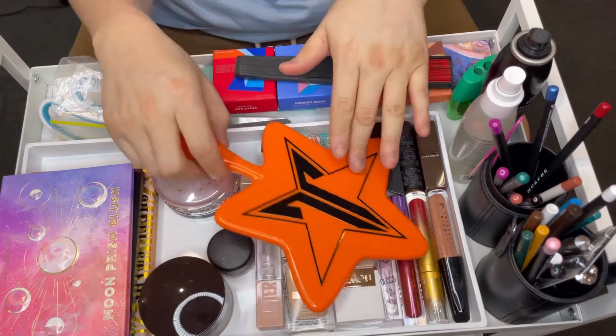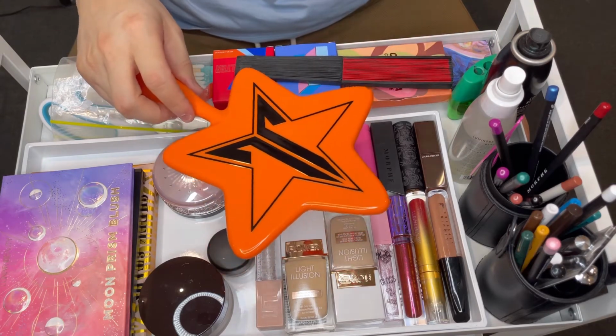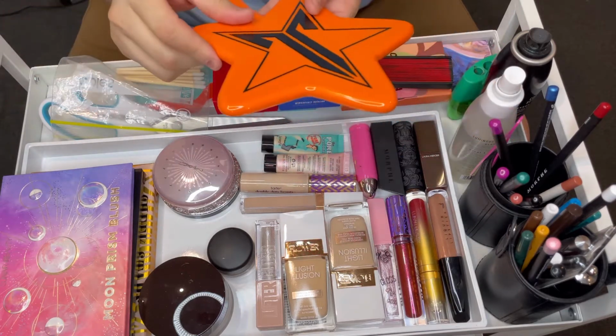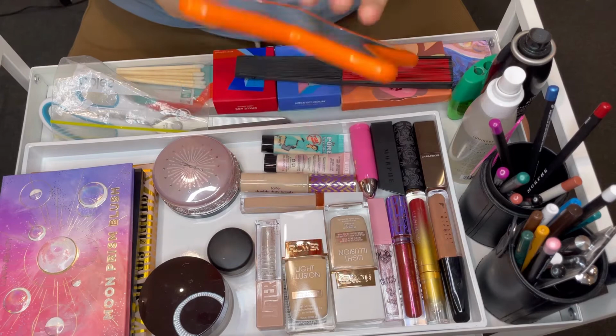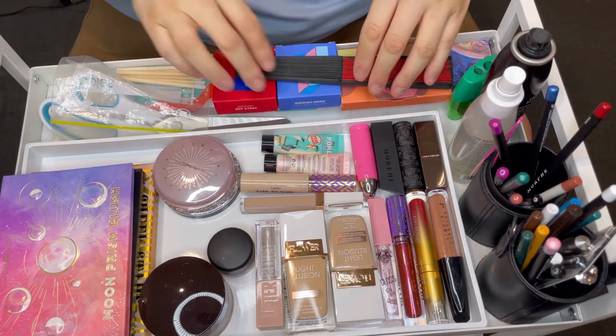So guys, the first item is this Jeffree Star Halloween mirror from last year's Halloween mystery box. I got this. I love this mirror. This was all before the controversy that has happened in the last year and a half. It's a bit dirty, but I like this mirror. So I'll put this to the side just so we can see everything else. Let's talk about these things.